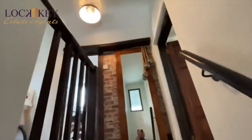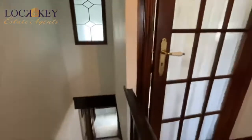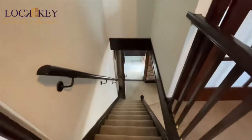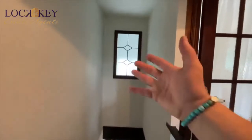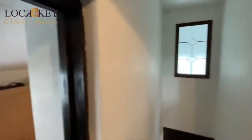Let's climb these stairs and then you can see the landing that splits off. So you're going to have a bedroom here, you're going to have bedroom there and bathroom. So as we're here, I just want to show you the camera as you go downstairs. So that's your downstairs. There's this misted little lead panelled window as well from the bathroom, all cute.